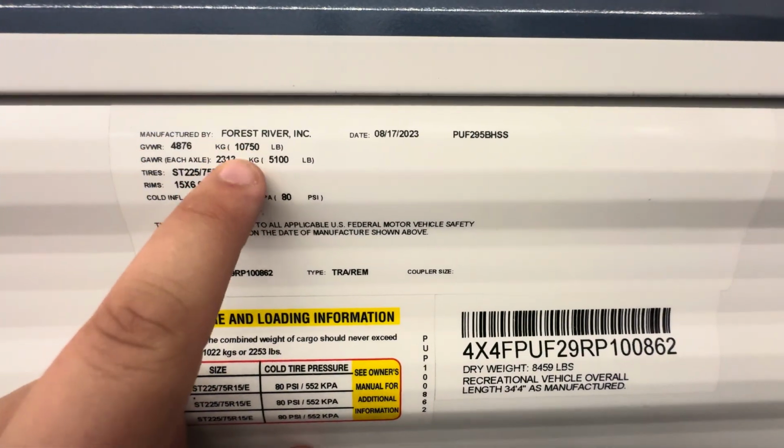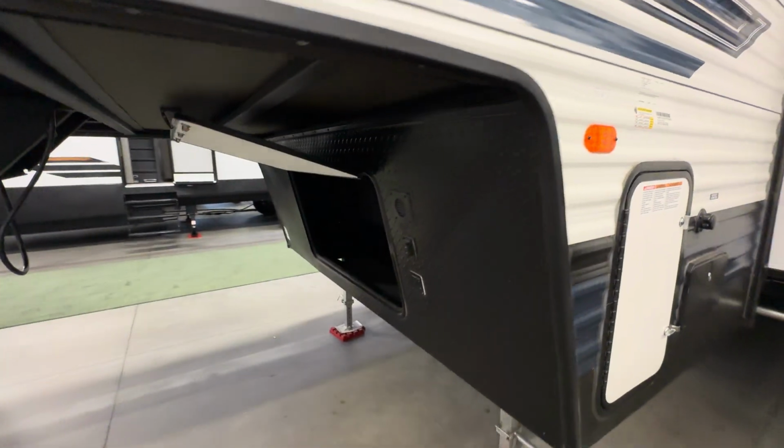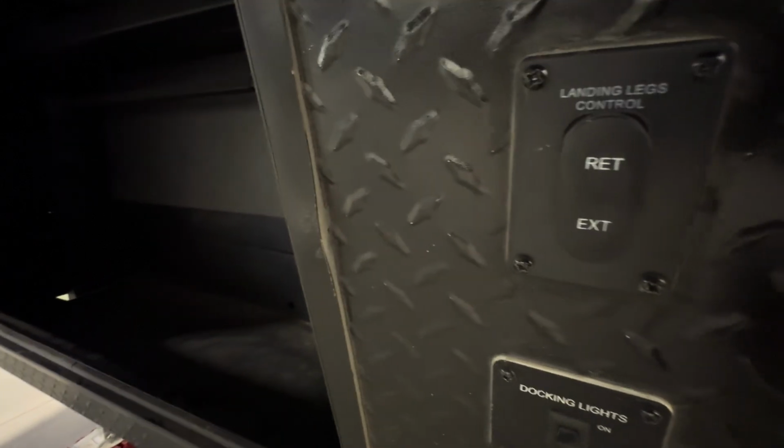8,459 pounds. Overall GVWR of 10.7. That is just too cool for school. And you got some storage here up front, along with a clicker for your landing controls.